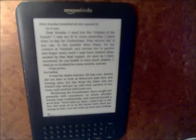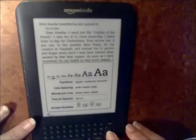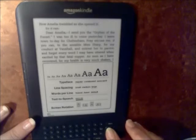Another way to improve student literacy skills is to have the Kindle read the text aloud while they follow it. Select text to speech, turn on, and the Kindle will read the text from the beginning of the page.